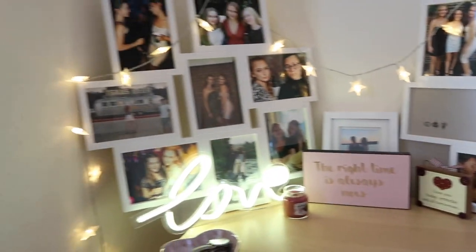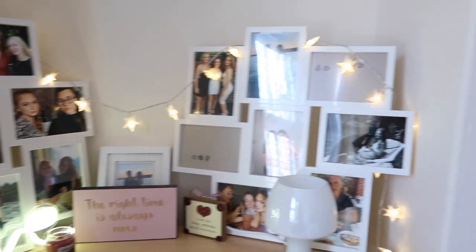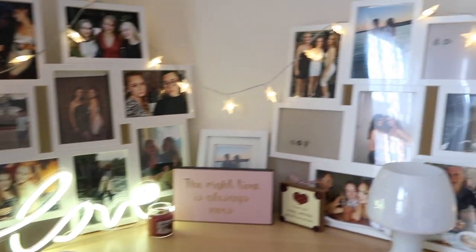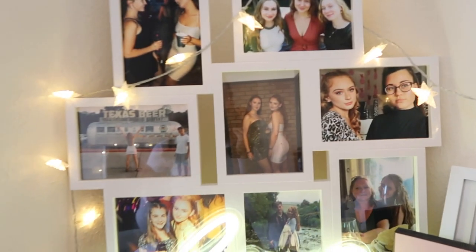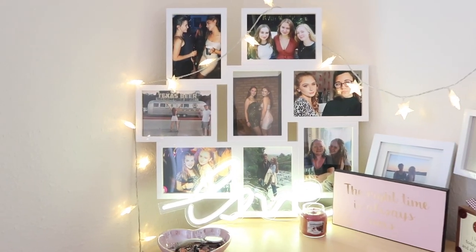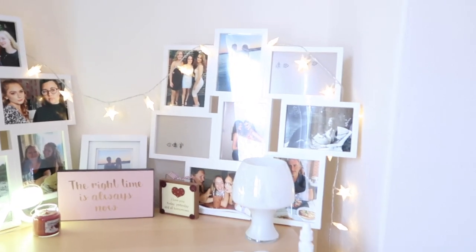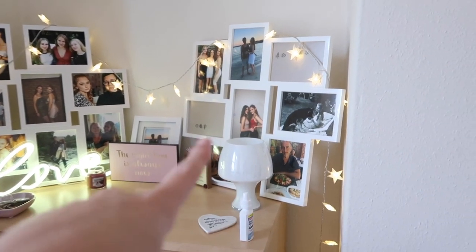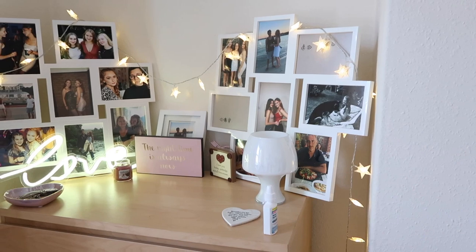And then I've got pictures. I think everyone has some sort of picture place in their room, whether it's like a pin board or frames like this. These used to be hung up on my bedroom wall at home, but I thought that I'd bring them along and just make it look really nice. I've still got to change a few pictures, like there's some pictures that aren't in there yet. But yeah, I'll just do an overview. I've turned those lights on as well.